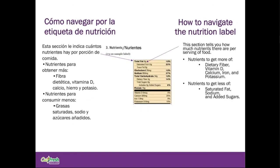Y como dije, los nutrientes. Y los nutrientes que queremos obtener más son las fibras, la vitamina D, el calcio y el hierro y el potasio. Es lo que queremos comer más, ¿verdad? So the nutrients we want to get more of in our food are dietary fiber, vitamin D, calcium, iron, and potassium. So those are the good nutrients we want to get. And like I mentioned, those are the ones that are under that thick line. Y esos son los nutrientes que están debajo de esa línea gruesa.